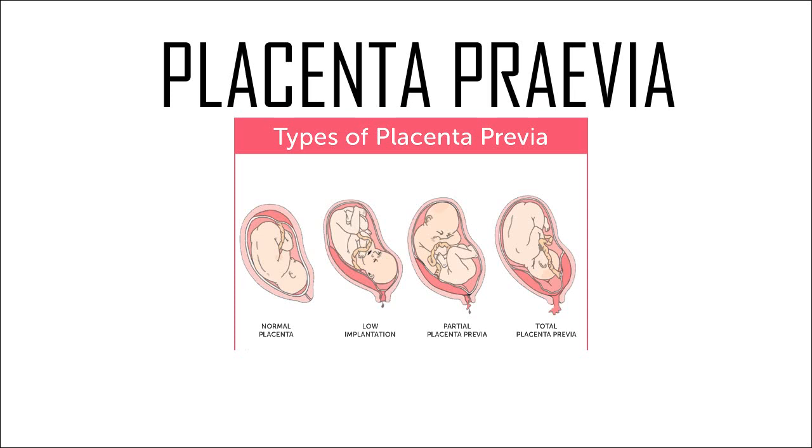For a woman who presents with placenta praevia, the investigations that need to be done include full blood count, blood grouping and cross matching. Also, you need to check the coagulation profile. Also, a scan examination can be performed to assess the state of the fetus, fetal well-being, as well as the localization of the placenta in the uterus. So the scan is also important.